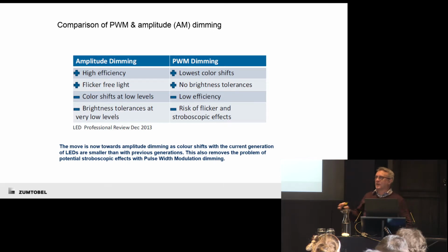I forget what it's called. Anyway, sports car. They showed the video on YouTube, and every time the car braked going around the corner, the LEDs flashed on and off. Same thing happened at the London Olympics in the Velodrome when they brought the sky cameras in. They didn't realise that the cameras can pick up the pulse width modulation.